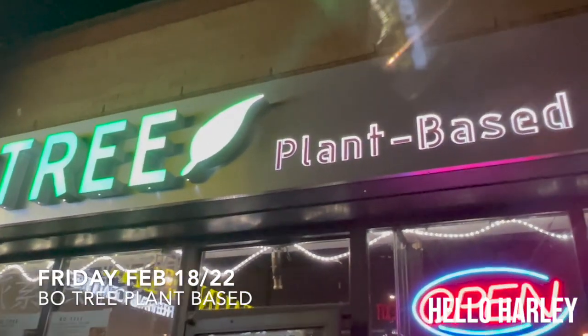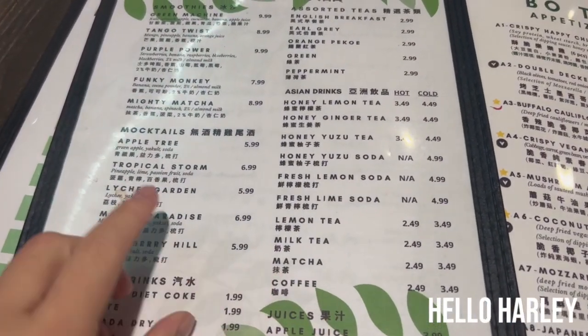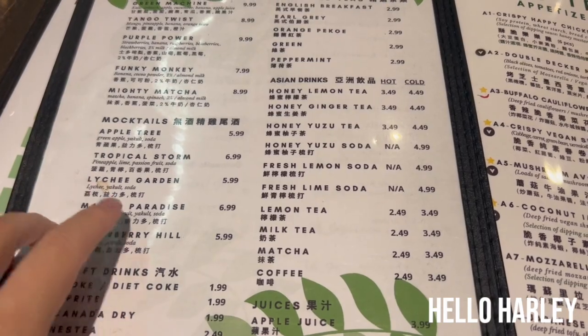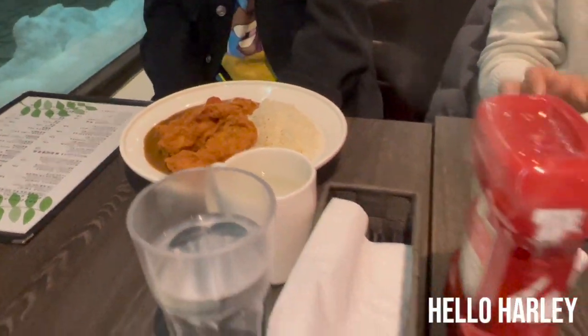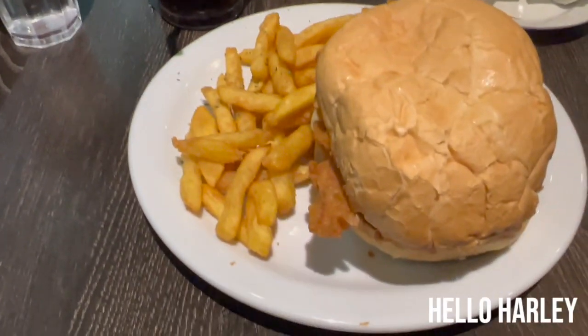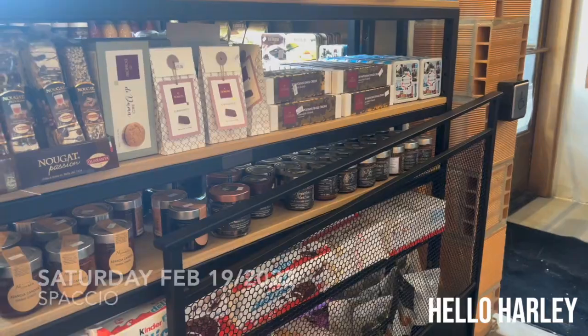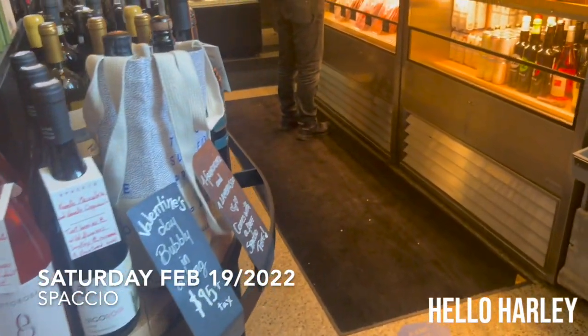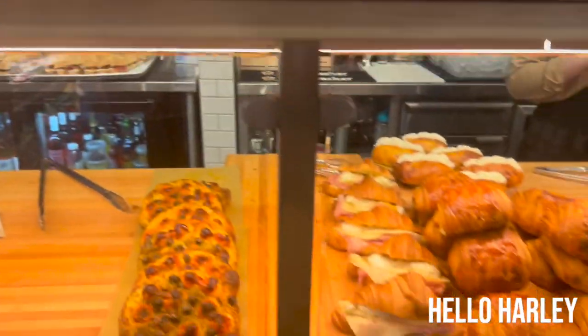I'm at Bow Tree Plant-Based. I want one of these drinks. Maybe Hi, Quito! Yummers. Yummers. This is a chimkinless sandwich. So I'm at Sud's like little warehouse thing. Delish.